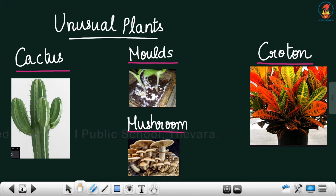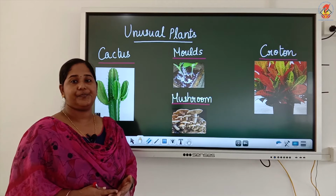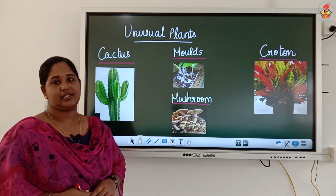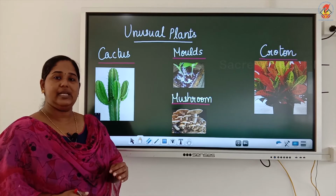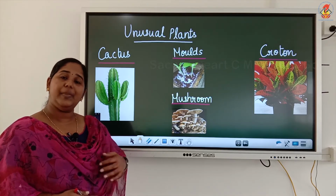First one is cactus. Cactus is a desert plant. The speciality of cactus is that it has spines. Have you seen the cactus plant? You might have noticed that there are sharp spines in it, but there are no leaves. The leaves normally allow water to be evaporated.